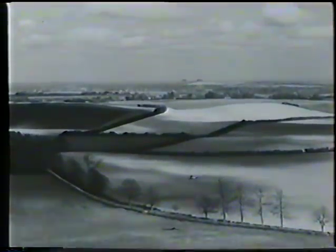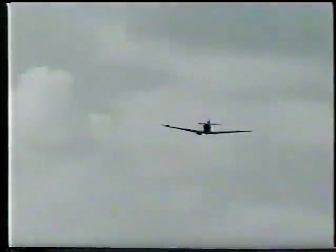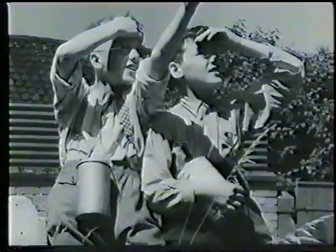The first RAF squadron to equip with Spitfires, number 19, received its aircraft in June 1938. A new shape was seen over the English countryside during those last months of peace. By the time war had broken out in September 1939, nine RAF fighter squadrons were flying Spitfires, and as they sped overhead, small boys could look up and confidently say, "It's a Spit."